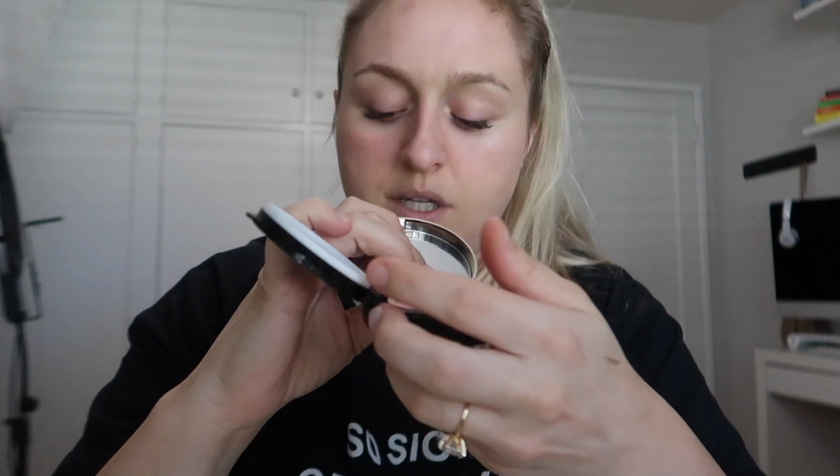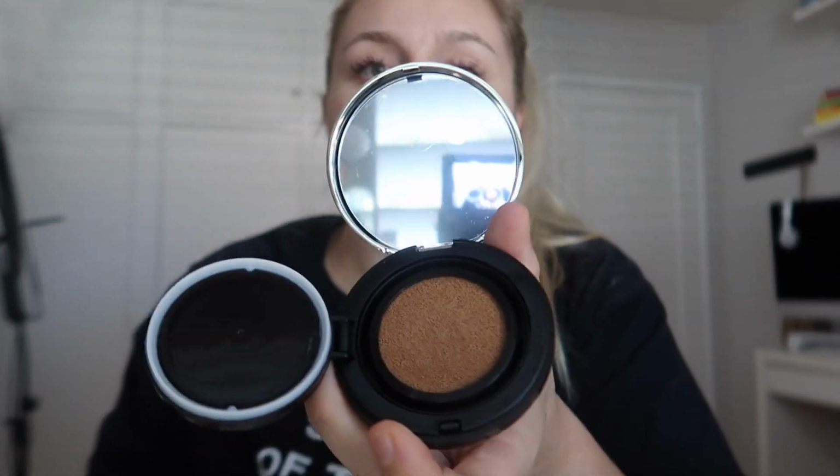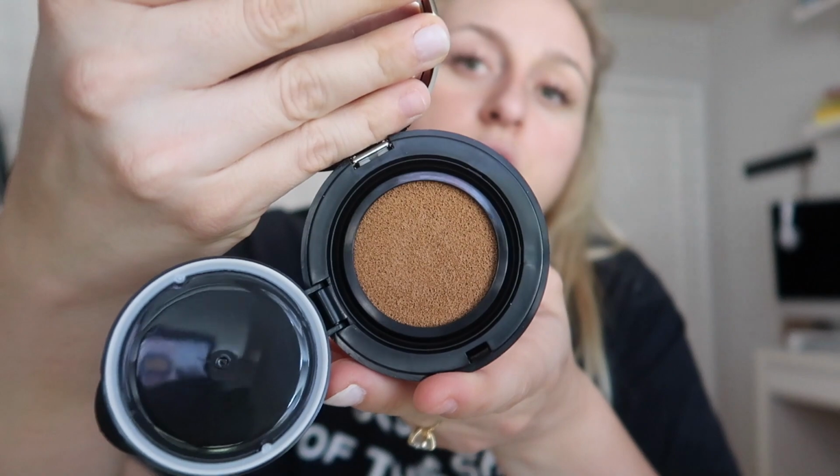Is it a cream bronzer? Is it a mousse bronzer? I don't know. But this is what it looks like. Really pretty packaging. You have a mirror in there, you have a little puff, and then this part lifts up where you will see, oops, the actual bronzer, which I need to lift off. So there is the cushion bronzer. And then it just snaps in. You put the little puff that I will not be using. I never use those. I just like a good old kabuki brush.